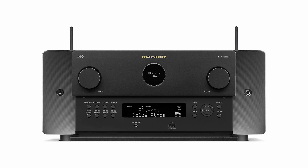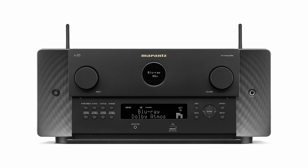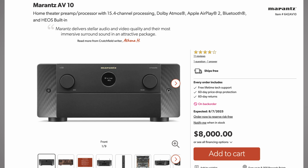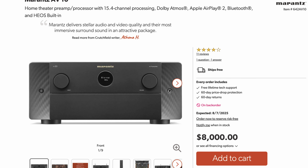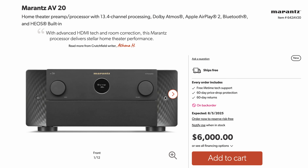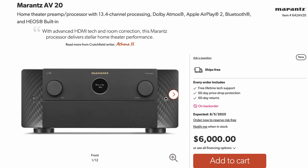And on top of that, every high-end feature and component Marantz could muster was thrown at this bad boy. So yes, it does cost a lot. As of this recording, it is $8,000, so yeah, not for the faint of heart. Although Marantz now offers the AV20 preamp processor for only $6,000. So that might be something to consider?